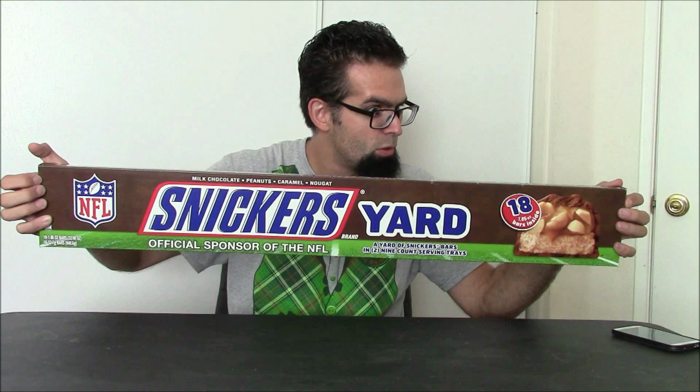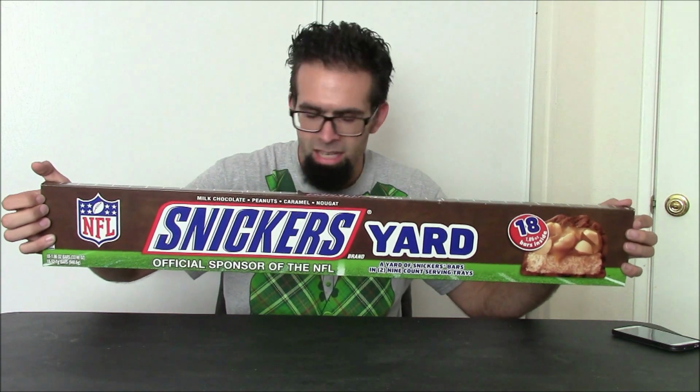That's a lot of damn Snicker bars. What you're looking at here is an entire yard of Snicker bars. That's 18 entire candy bars. So for the sake of freak eating science, I'm gonna find out how long it takes one man to power through a whole yard of Snickers. I hope you're hungry.